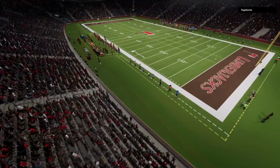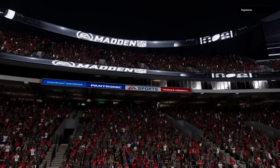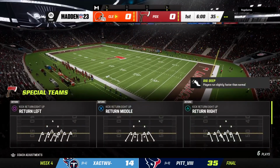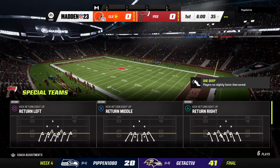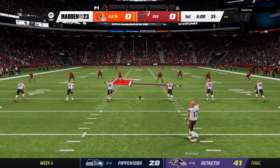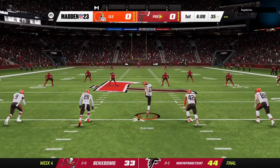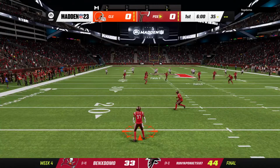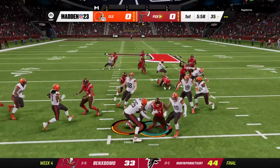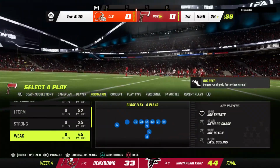EA Sports coverage of the National Football League is on the air. Tonight, we've got a great Sunday night matchup between the Cleveland Browns and the Portland Lumberjacks. Seems like we were just starting training camp, but here we are in October, and off we go on EA Sports. Taken at the 15, a short kick. And up to about the 26-yard line, just across the 25.